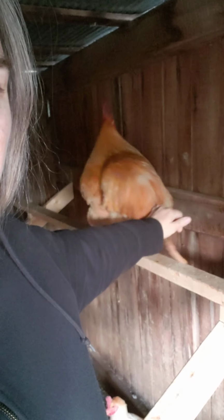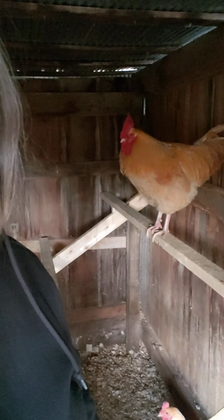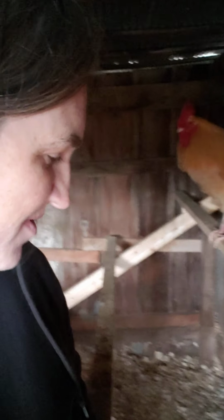One of our roosters. There's another one. These are Buff Orpington roosters, and they were given to us for free. And although roosters can bring their own set of challenges, these guys have been really nice.